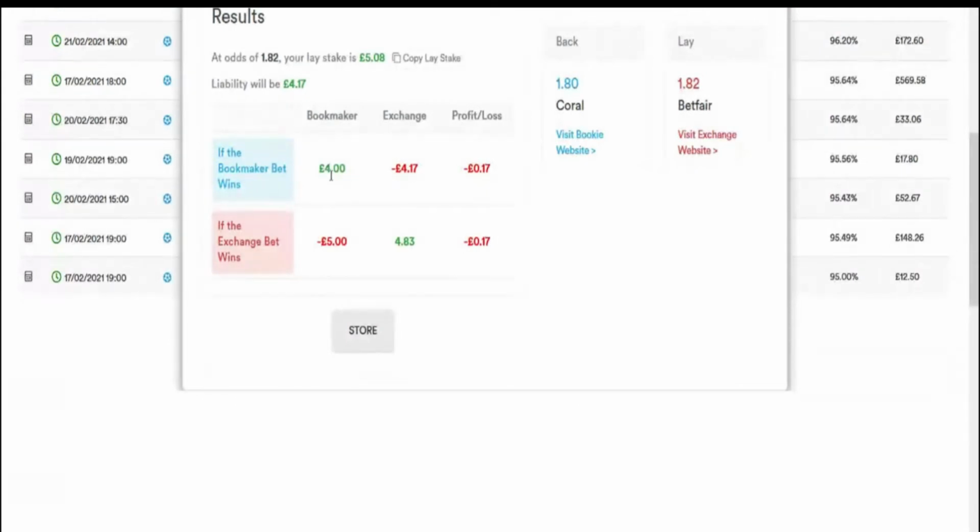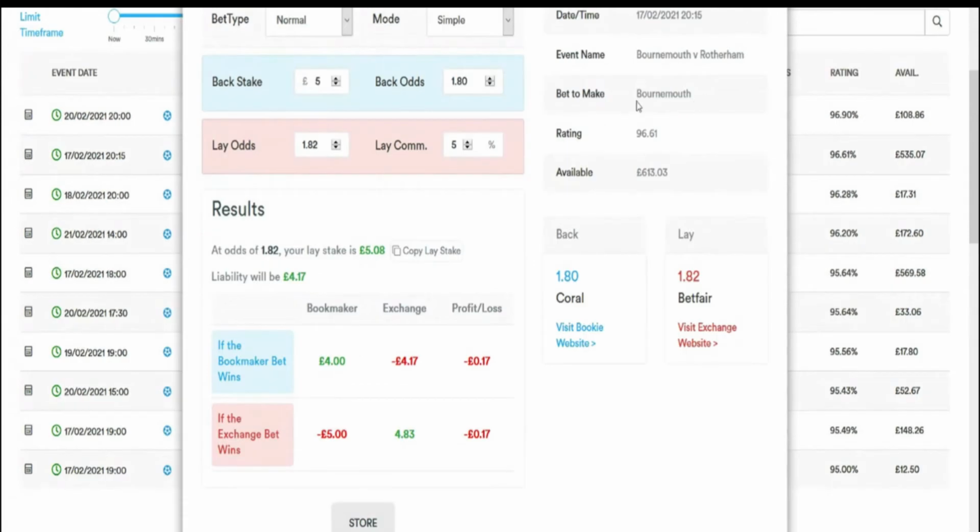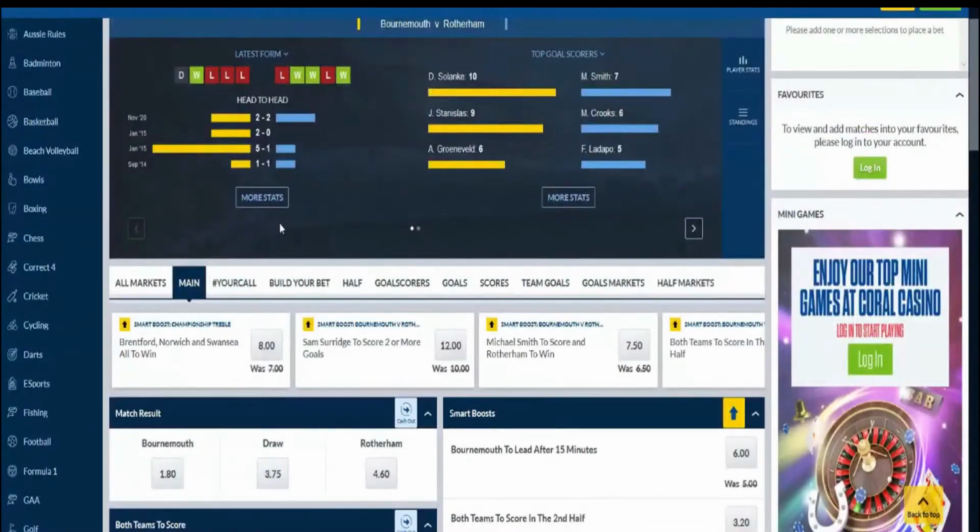Because you're going to be £19.83 up. The bet we're going to place is actually for Bournemouth to win. You can see that here. Now, again, they've made it really easy for you. So if you look here, visit bookie website and visit exchange website. Now, if we press that, it takes us straight to that game.